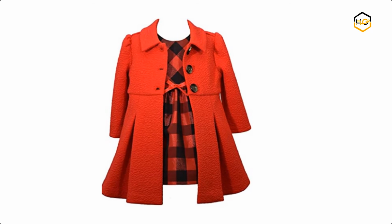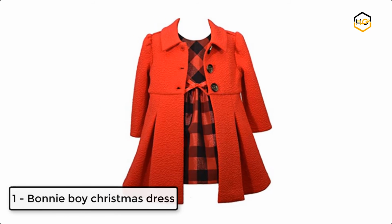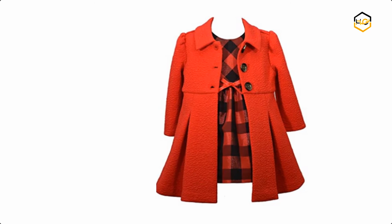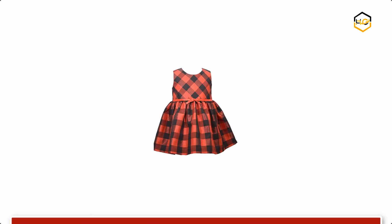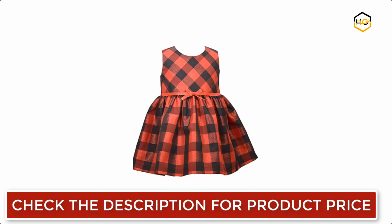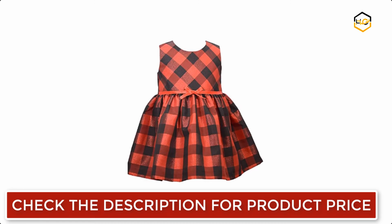At number 1 we have Bonnie Boy Christmas Dress. This Bonnie jean Christmas dress comes with coat set red and black buffalo check for baby, toddler and little girls. You can celebrate the holidays with this classic buffalo check Christmas dress with matching red coat. This outfit is made with the highest quality that Bonnie jean is known for.